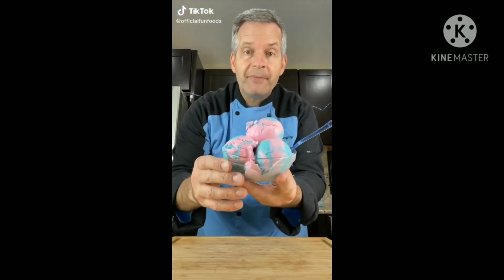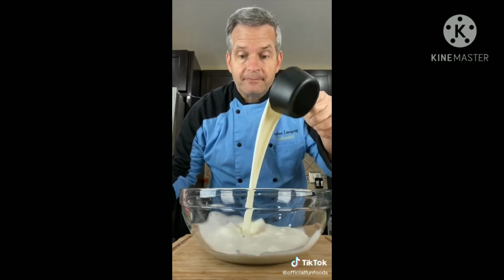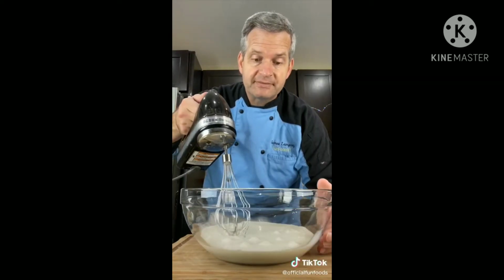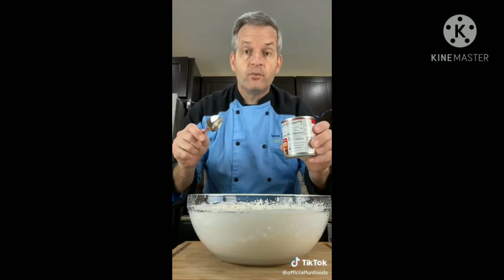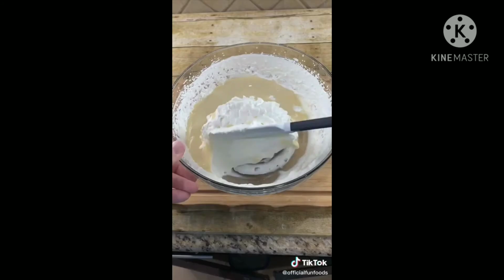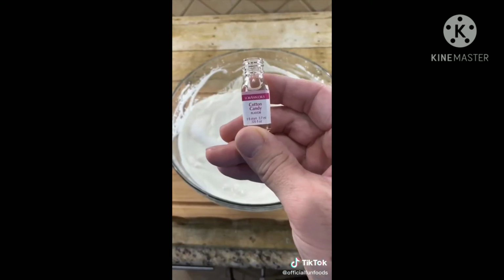They were making homemade cotton candy flavored ice cream. In a large bowl, add 2 cups of heavy whipping cream. Whisk until it forms stiff peaks. And by now, you know how we test this. Nothing comes out, it's good. Fold in 1 14-ounce can of sweetened condensed milk. Add 2 tablespoons of sugar and half a teaspoon of cotton candy flavoring.